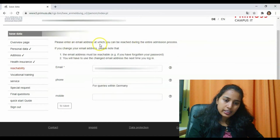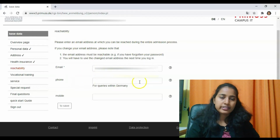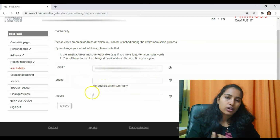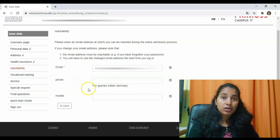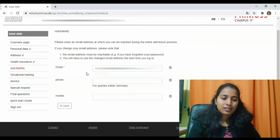And here, reachability means they might have sent some emails, or else if they have some doubt, they may call. So please mention your email ID and phone number. Please be reachable for them.